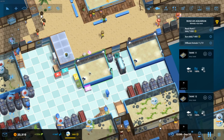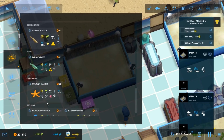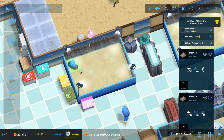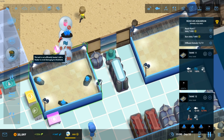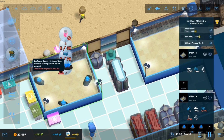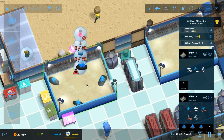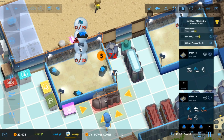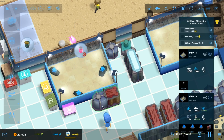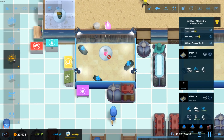Right, here we go. Let's zoom in so we can see what we're doing. Blue tubular sponge. Here we go. 1. What's up? I reckon we could probably do 3. It's difficult to tell, isn't it? Because they don't really seem to take up much space. Let's pop the combi stuff on that we need. And they can obviously get fed the stuff they need as well. Zooplankton, there it is.